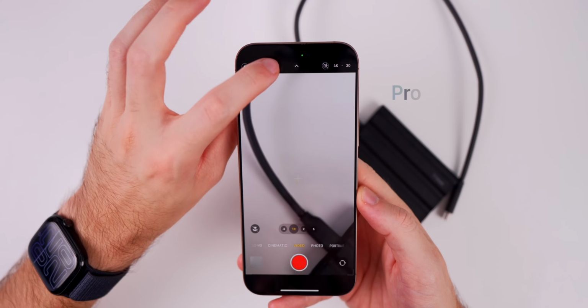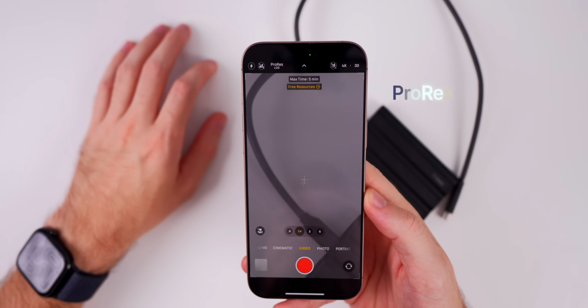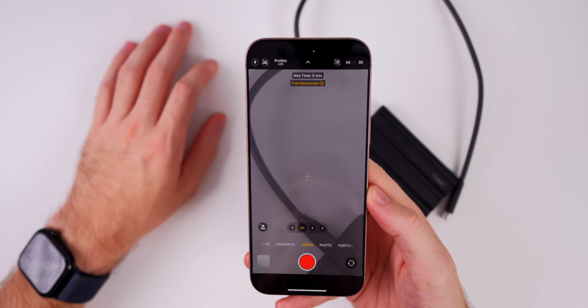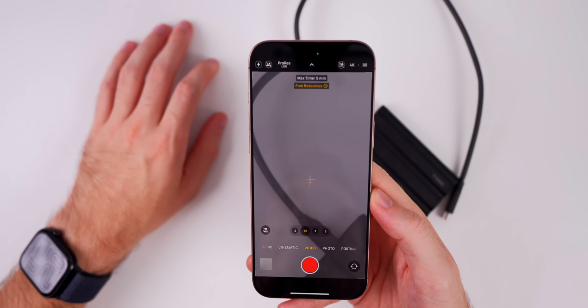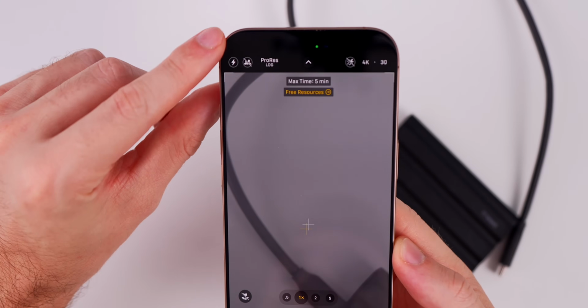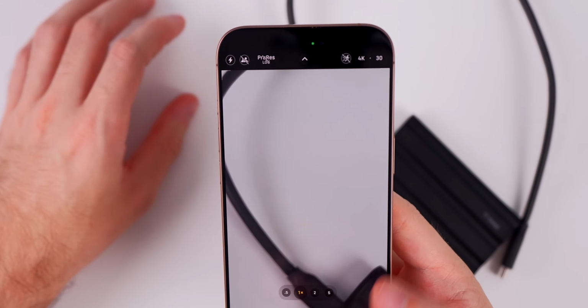Okay, so now let's talk about ProRes video, because ProRes video is easily one of my favorite features of the Pro series iPhones, and it gets even better with the iPhone 16 series. So we have some stuff to talk about here. So first off, you'll notice that we can now only shoot in log or HDR.